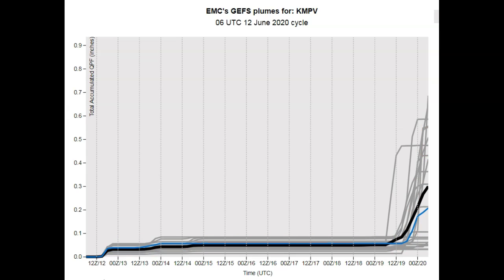Look at that. And this is the 13th, 14th, 15th, 16th, 17th, 18th, 19th, and so forth, going into almost the 20th before the next shot of precipitation. This will be occurring, by the way, over next weekend.